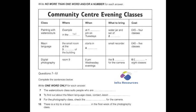What does she need to bring? OK, well, paints are provided by the tutor, I know that. The information says she'll need just a jar for water and some pencils for drawing. There are also lots of aprons here, so she needn't worry what she's wearing. And the cost for 4 classes is $45, including paints, as I said.